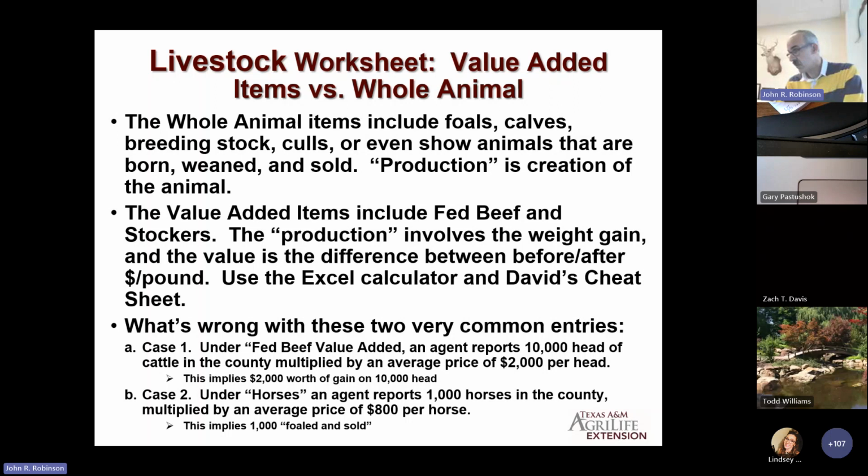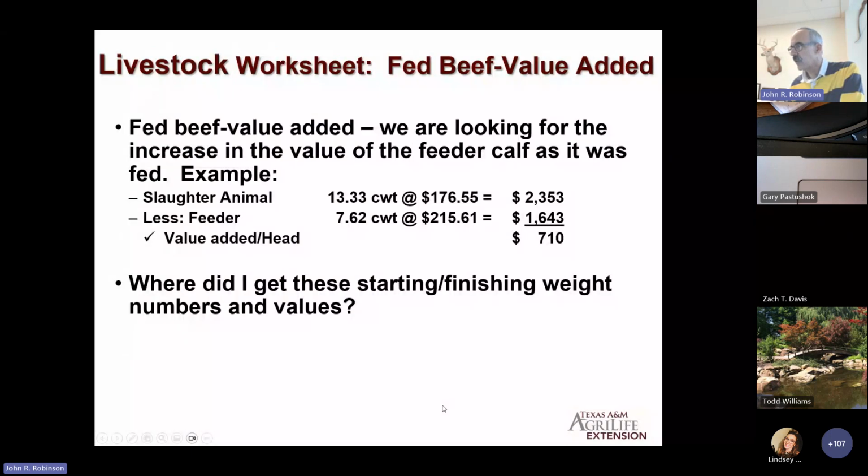The other is there's 1,000 horses in the county and they're worth this. Again, it's sort of like the value of the inventory, but they may or may not have been sold. But what we're getting at is creation of a new animal, if it's calves or foals. So just focus on the question, what's being produced, and let's get back to this value added, the value of the gain on a slaughter animal.